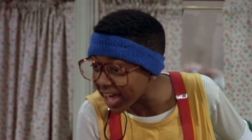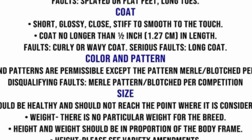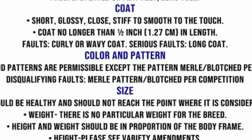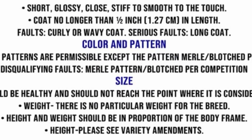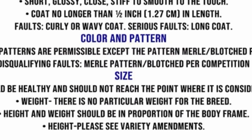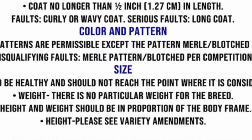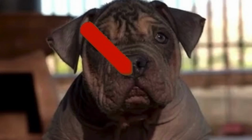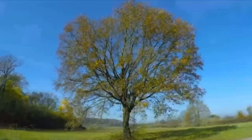Did I do that? Last time I checked the ABKC breed standard, I'm beginning to think they didn't even fathom this. As it states, coat: short, glossy, close, stiff to smooth to the touch, no longer than half an inch in length. Faults are curly or wavy coat. Serious faults, long coat. If you notice, furless is not even an option. Now, me personally, furless is just not an option, as I feel that the animal needs a coat in order to receive protection from its immediate environment.